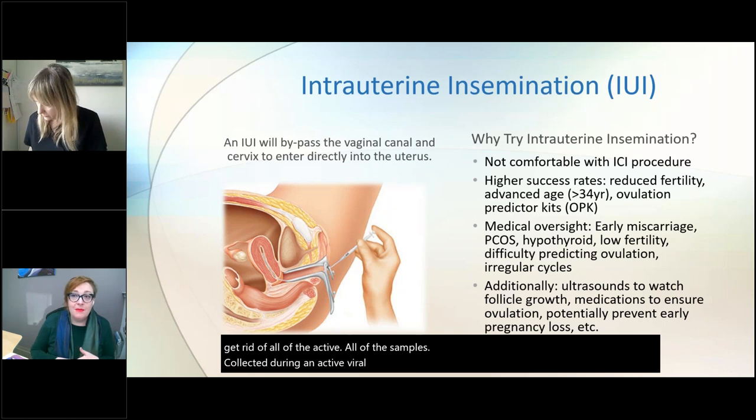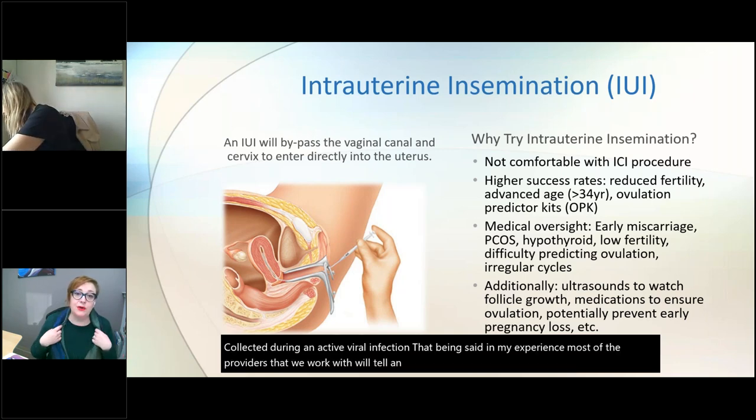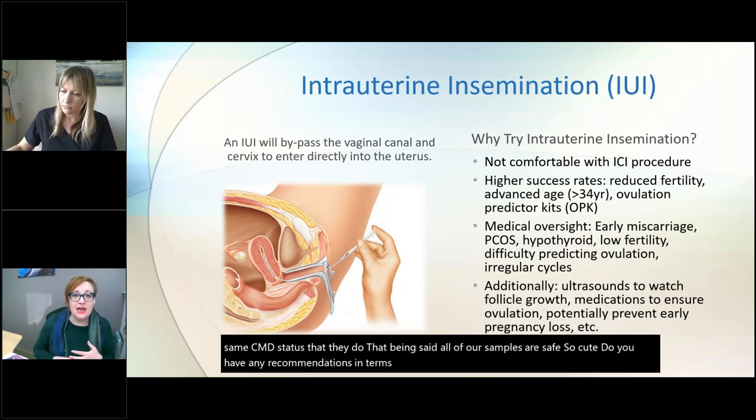That being said, in my experience, most of the providers that we work with will tell an individual recipient to purchase a donor that has the same CMV status that they do. That being said, all of our samples are safe. So Kate, do you have any recommendations in terms of recipients and CMV status?